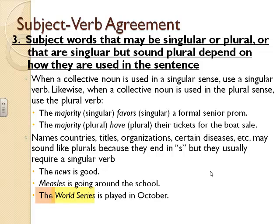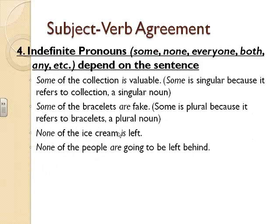And the World Series is played in October. Again, the World Series is one event. I know it takes place over 7 games, but it's still one event, one World Series. The last problem that we deal with is indefinite pronouns. Now remember those: some, none, everyone, both, any. They depend on the sentence.